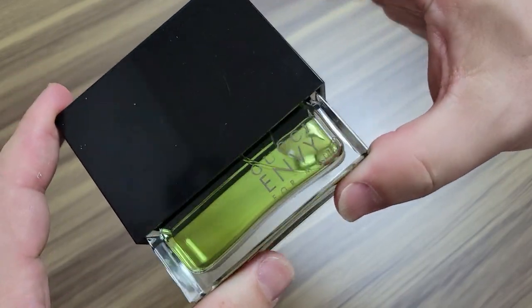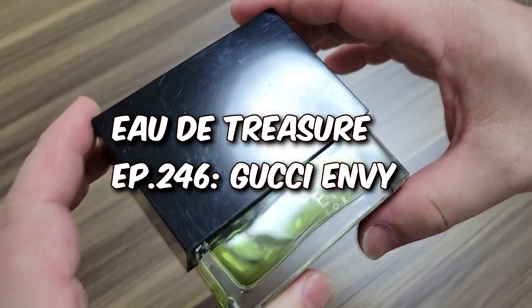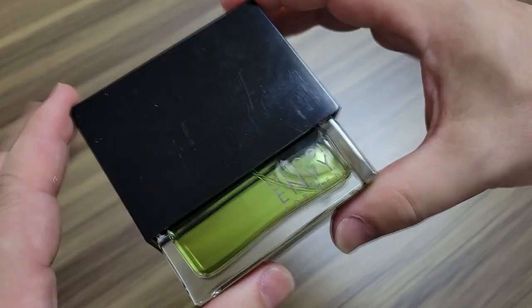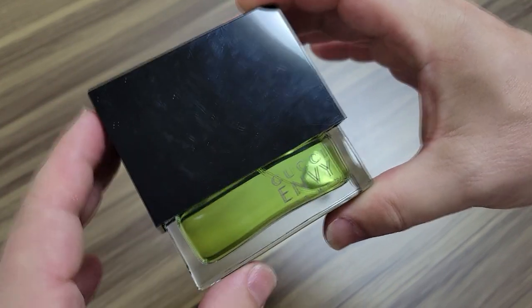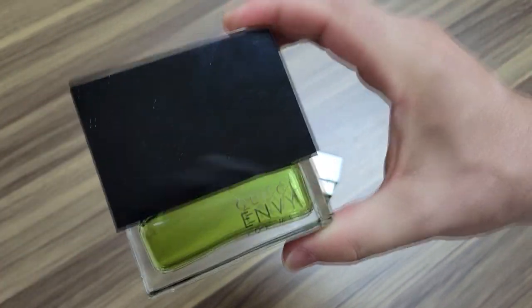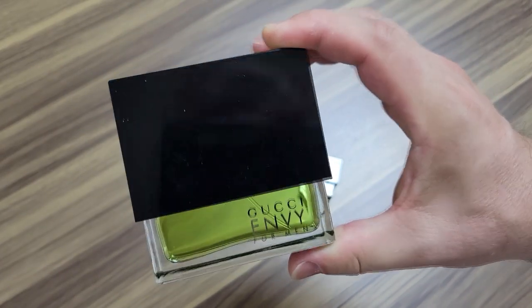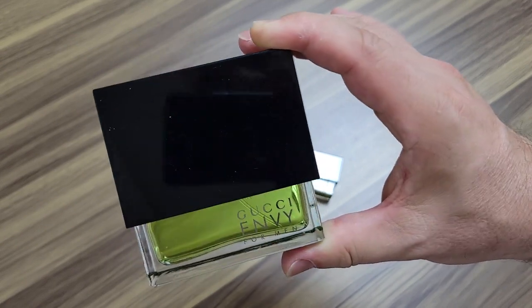All right, here we are, a 50 ml of Gucci Envy. The pictures on this listing were not really that clear, and I wasn't sure if this thing was legit or not. I was worried that it might be a fake. I heard there are a lot of fakes of Gucci Envy, and I bought several of these bottles, many. I bought, I don't know, probably 3 or 4 dozen of these over the past 6 years. I don't know if any of them are fake. They all look pretty legit to me.